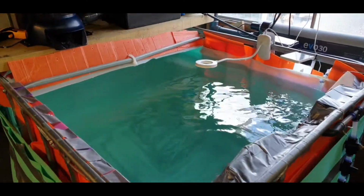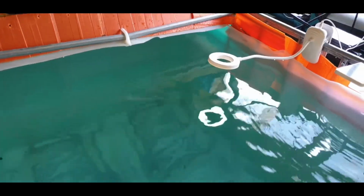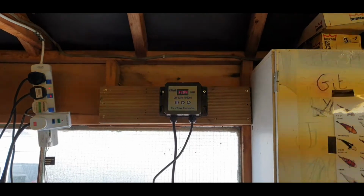So there we go, that's it back up and running. And that rubbish on the bottom is what's come out of that shower filter. It's just like a silt. It's probably all the dead bacteria. I'll just run it for a few days to give the system a good flush through before adding some fish back in. Got the pump running at 100% just to give the shower and stuff a flush out.